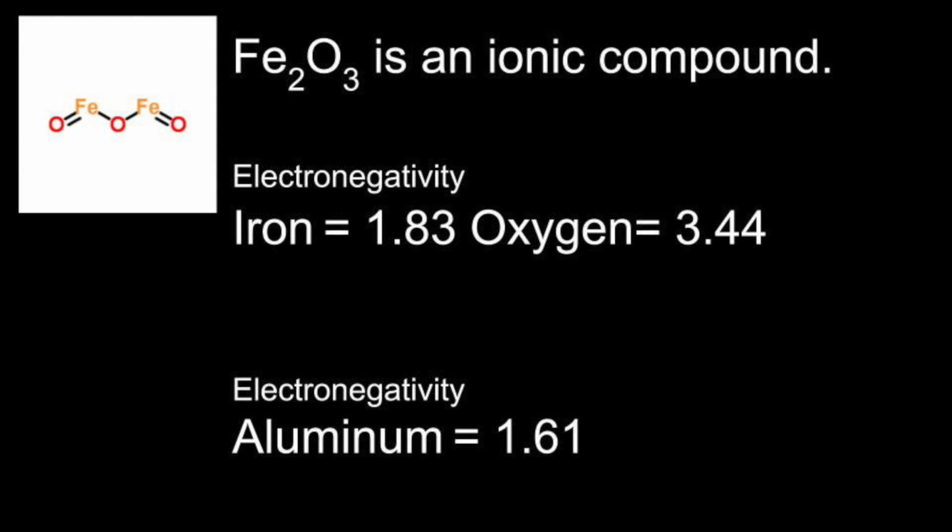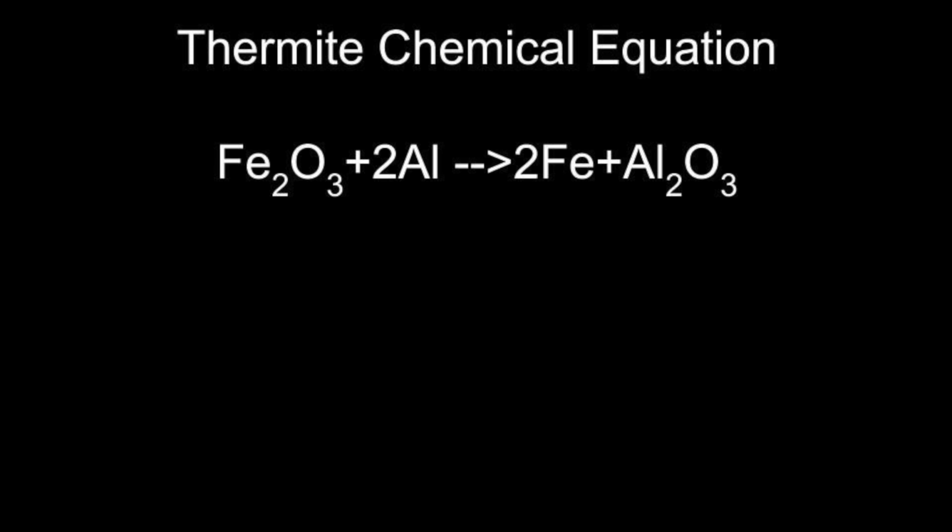Thermite is an ionic compound. Below you can see the electronegativity of the elements used in this reaction. The reactants of thermite are iron(III) oxide and aluminum. It then yields 2 iron and aluminum oxide. This is a single replacement reaction which generates oxygen, and therefore combustion can occur even in the absence of oxygen throughout the air.